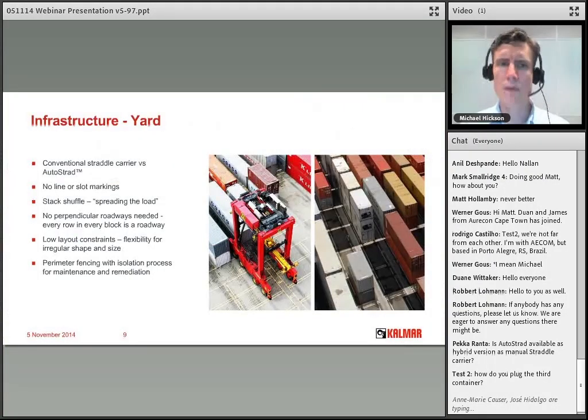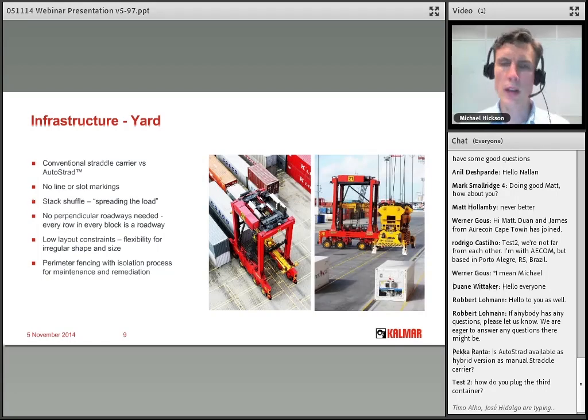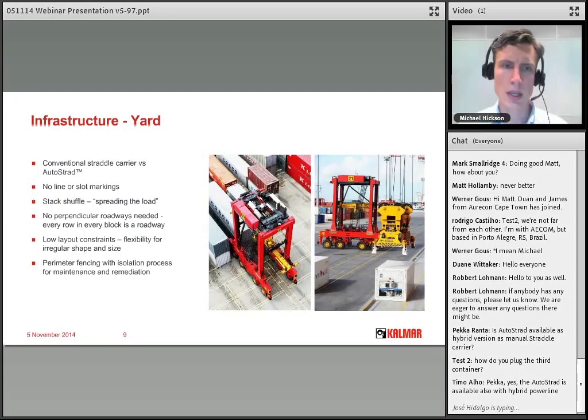Just a little bit about the infrastructure involved in the AutoStrad yard and some of the differences between a conventional straddle carrier and an AutoStrad. Firstly, there are no line or slot markings in the AutoStrad yard, apart from one exception. At the crane lanes in Brisbane, we have manually driven cranes, of course. There are 2 sets of parallel lines for the 2 crane lane exchanges. On ship discharge, the ship-to-shore crane driver places the container in between those lines, and the straddle carrier comes along, picks it up and deposits that box in the yard.